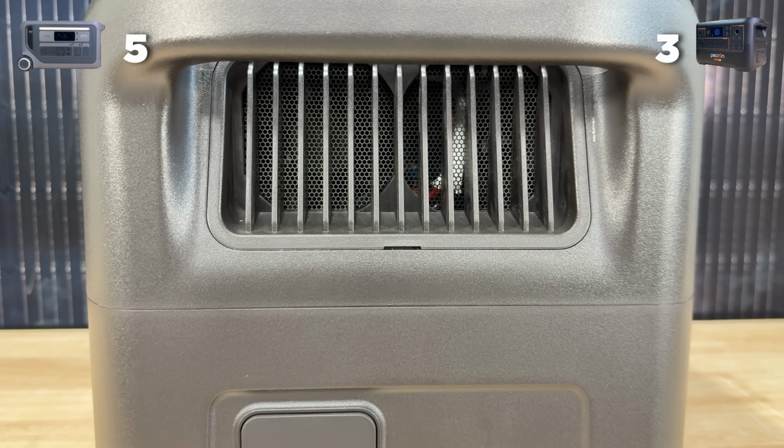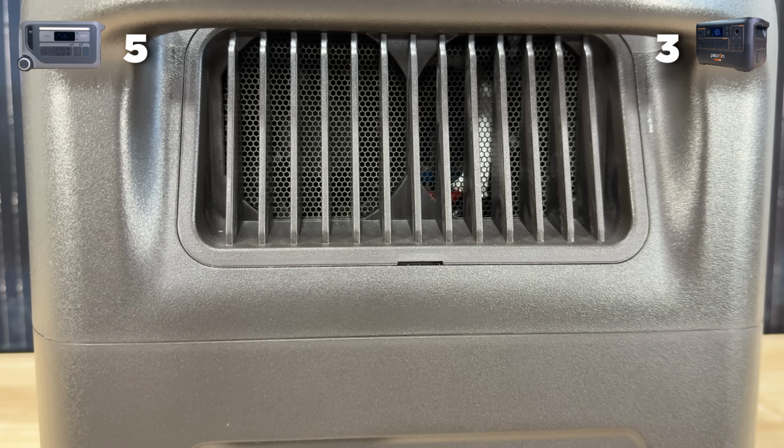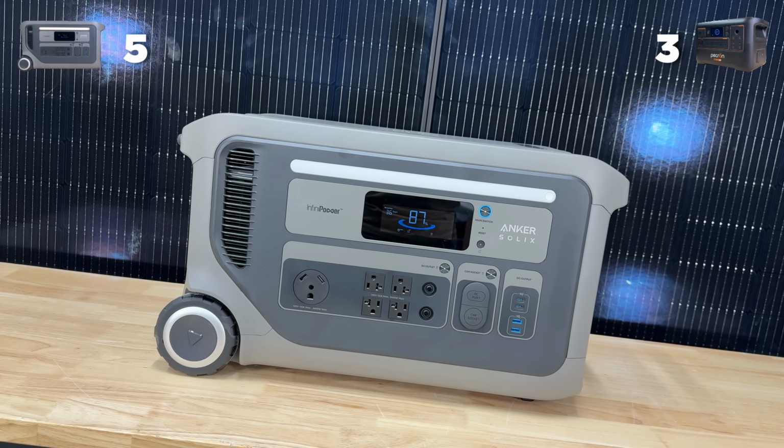When it comes to sound, Anker is hands down the quieter unit. We found that Pecron has been known to be really loud on all of their previous models, but they have improved on this one. It is a lot quieter than the last ones, but not quieter than the Anker. So for sound, Anker gets this point.